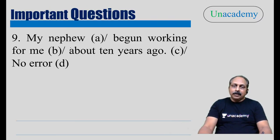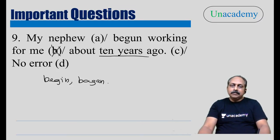My nephew began working for me about 10 years ago. Whenever you see the time phrase that goes into the past and no preposition since or for, then tell yourself it should be in past tense. Based on that, B, there is an error. What is the past form of the verb begin? Began, and begun. Here we cannot use begun. It goes with perfect tenses. We have to use began, B-E-G-A-N, began.